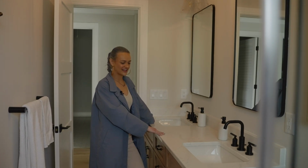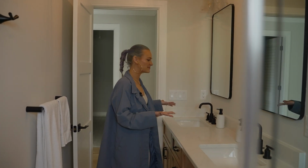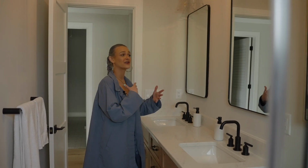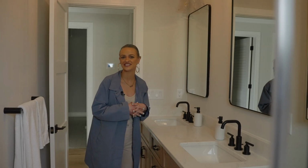So in this vanity area, I loved that we were able to carry over some of those more neutral tones, but we were able to keep it a little bit more masculine with some of the fixtures and the hardware choices. It is a boys' bathroom, so we did want to come back to those kind of simple looking features with the cabinet handles and all of those extra details.